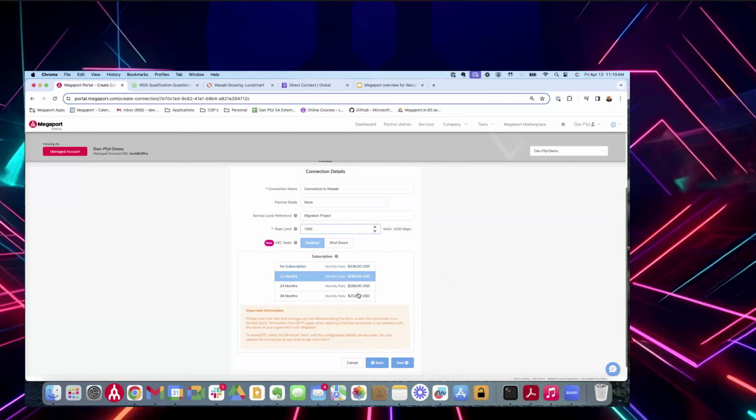We do have different terms here. You can see they get a little bit cheaper as you go from a no subscription to a 12-month or a 24-month or 36-month. What this would allow you to do is maybe spin up a no subscription to move all your data over at a gig. And let's say that you need a sustained rate of 500 meg ongoing. Then you could come back into this VXC, click on 12 months, change the rate from a gig to 500 meg, and then choose next and finish out the circuit.